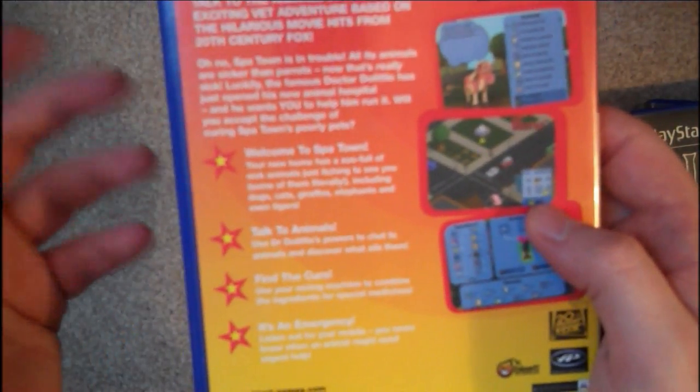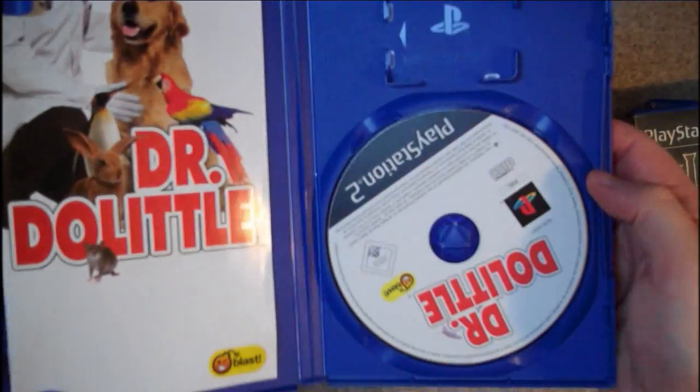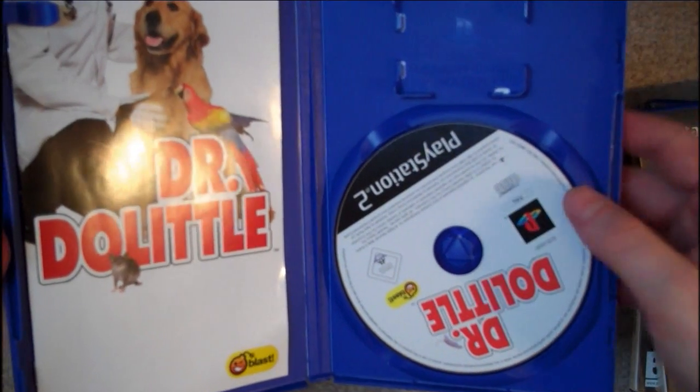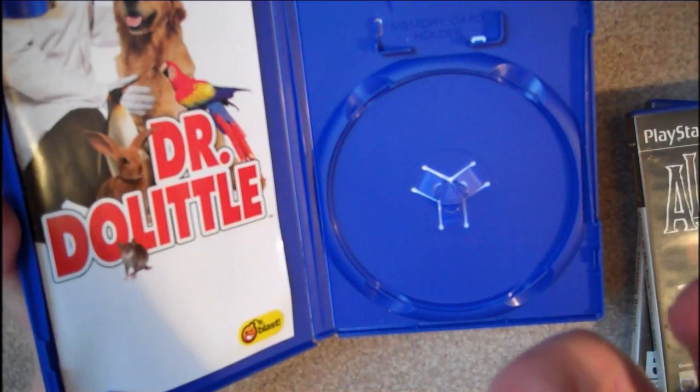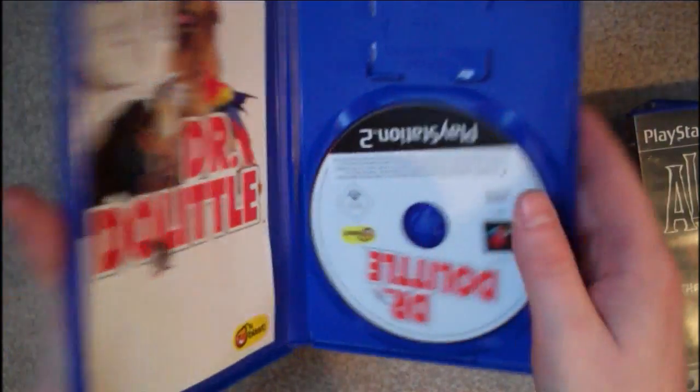It sounds like it could be something completely different. I always like things that are different. Kind of gets boring playing the same thing all the time. Okay, so let's check out the disc. And the disc looks spotless.